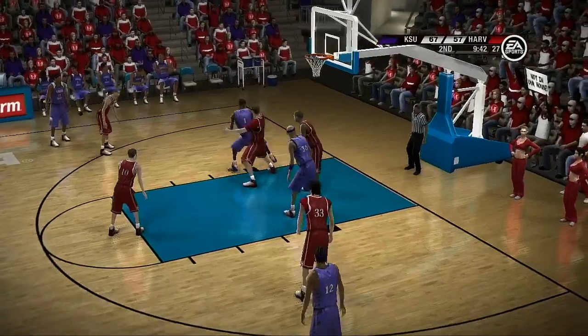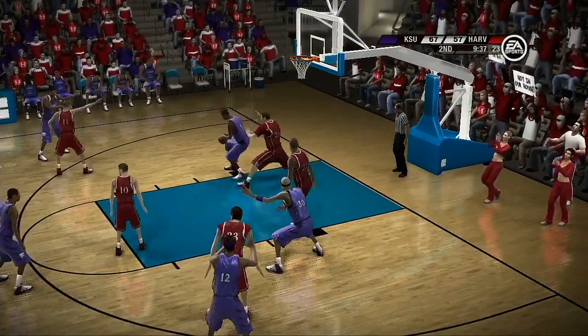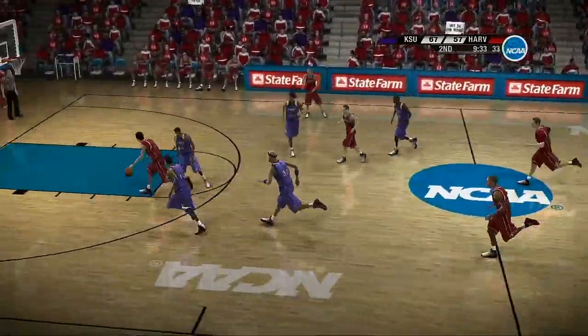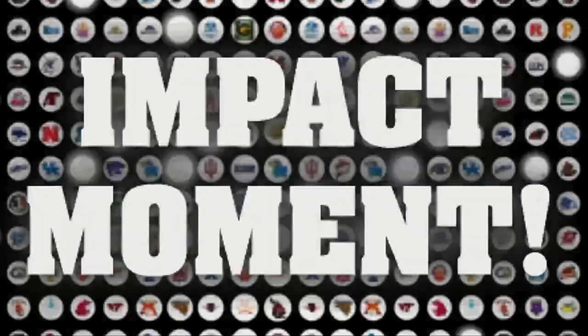In the paint. And, Dick, this is just playing good defense. Really does a great job with his footwork, beating him to the spot. And has it rejected. Defense did a great job with that blocked shot. Count it, and the foul. That's how he likes it, baby.